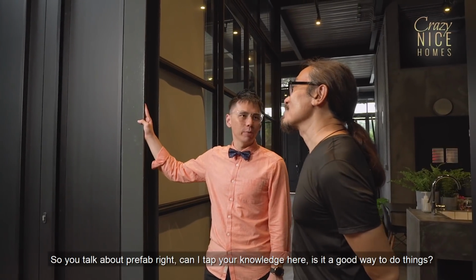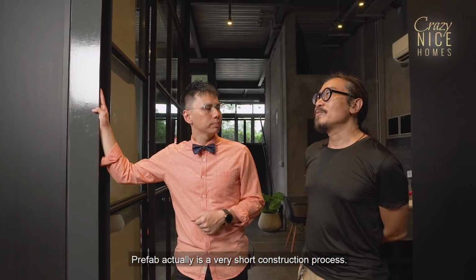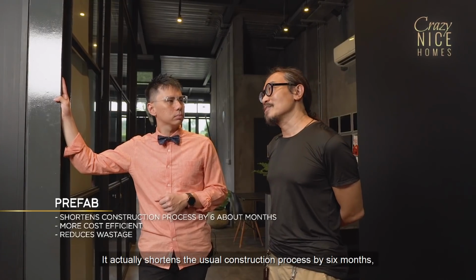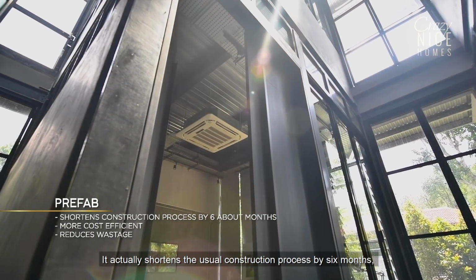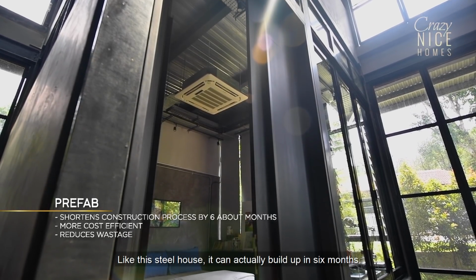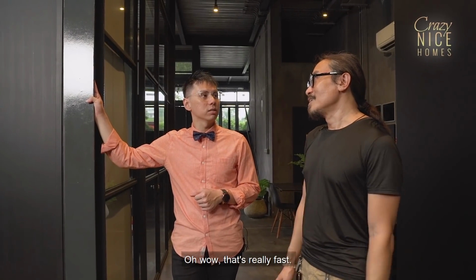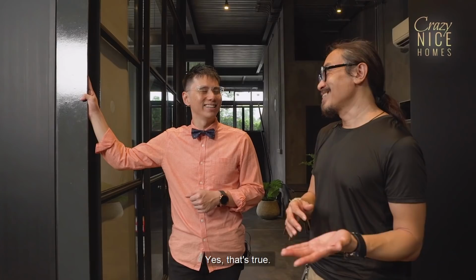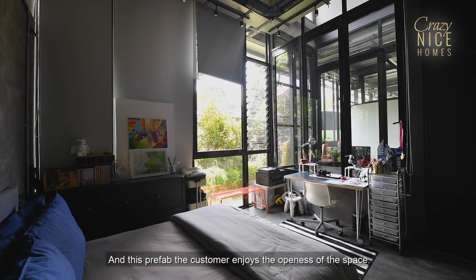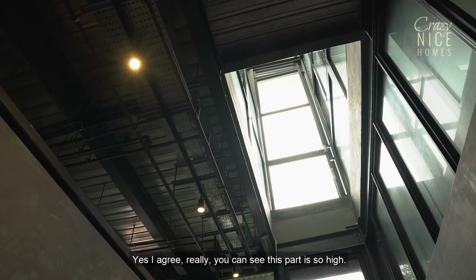So we talk about prefab, right? Can I tap your knowledge here? Is it a good way to do things? Prefab is actually a very short construction process. It shortens the usual construction process by 6 months, depending on the scale of the project itself. Like this steel house, it can be built in 6 months' time. Oh, wow, that's really fast. So time is money. Yep, that's true. And with this prefab, the customers enjoy the openness of the space. Yes, I agree. Really, you can see this part, it's so high.